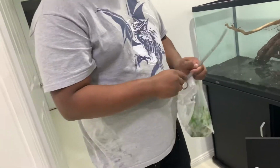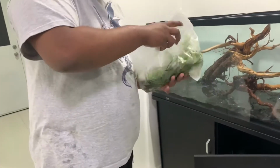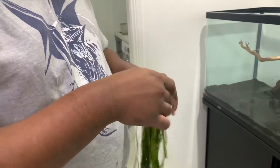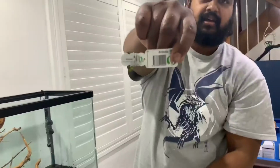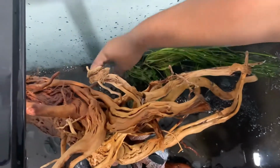They're actually super sharp. Cutty? I don't know. Yeah, cutty. They're very cutty. They cut. Val fin, I don't know what the actual name is or the common name. Okay. Leo? I'm Leo. They look nice as well. Again, stick my hands in there, it's fine.